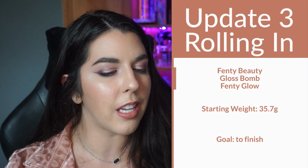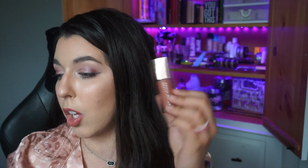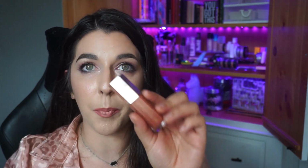And that's this gloss. This is another gift from Haley, so we're just always going to have Haley in this project apparently. This is the Fenty Gloss Bomb in Fenty Glow. It came in a set: the cream blush in Fenty Glow, a diamond bomb, and then the gloss bomb. The diamond highlight in Fenty Glow, and then the lip product in Fenty Glow. One reason I want to pan this is strictly because it annoys me that it doesn't fit in my acrylic everyday makeup thing. That's my petty reason for wanting to pan this.